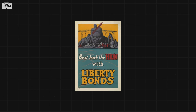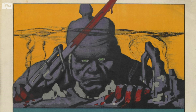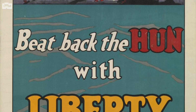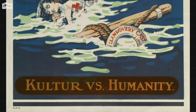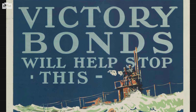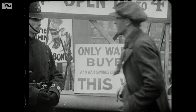In complete contrast, countries like Britain and the USA whipped up fear by demonising those very same servicemen. By making the enemy seem ghastly, they tried to depict the war as a fight between civilization and barbarism. This poster shows the illegal sinking of the hospital ship Llandovery Castle by a German U-boat. But buying one war bond wasn't enough.